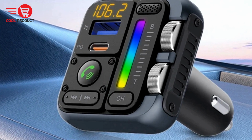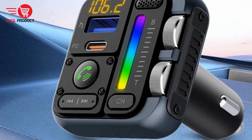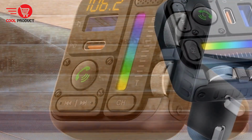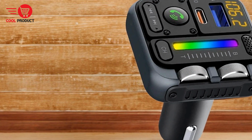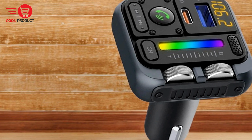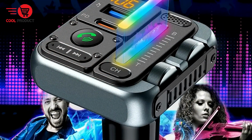Versatile music playback. Two modes: play music via Bluetooth from your device or directly from a USB flash drive. The FM transmitter connects to your car stereo using an FM signal for clear audio. Voltage display. When plugged into the car's cigarette lighter, the vehicle voltage is displayed for monitoring battery health.